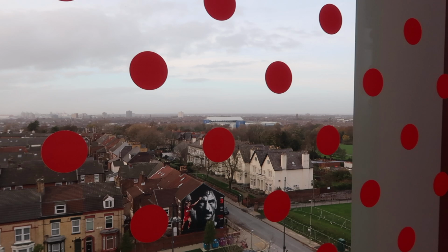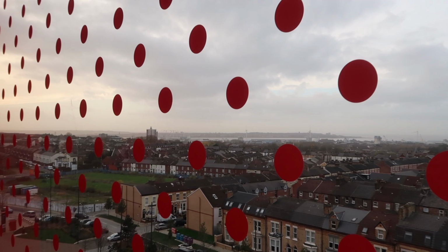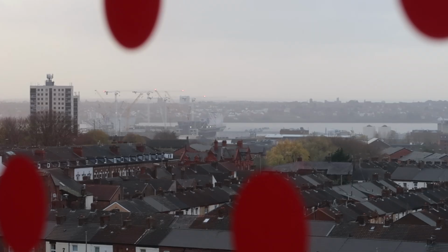So they are moving. If you look over to the left, can you see the high-rising block of flats? And a fleet of cranes to the right-hand side. That's Bramley Moore Dock. Apparently, it's not going to be ready next season, but the season after. And watch them lose to Liverpool, which is win-win for us.